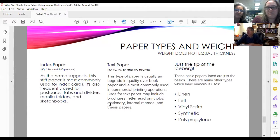You can do linens, you can do felts. There's synthetic papers, scrim, which is typically a banner paper. Basically, it just gets back down to talk to your printer about what you want. They should be able to help you with whatever your needs are.